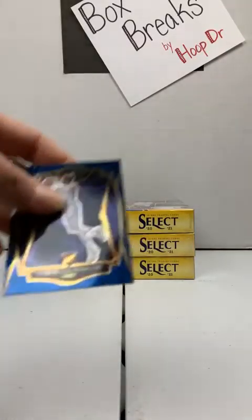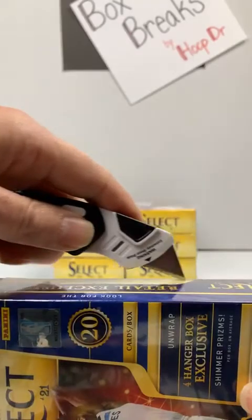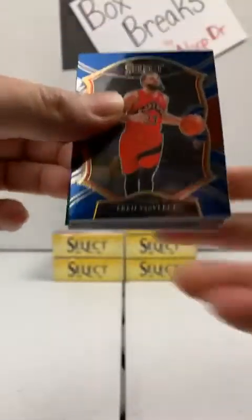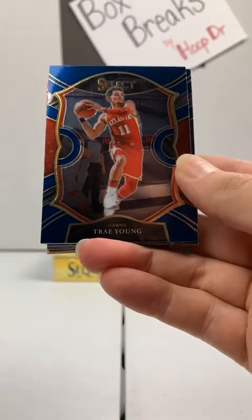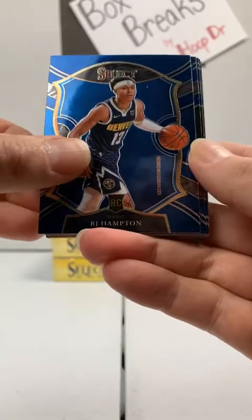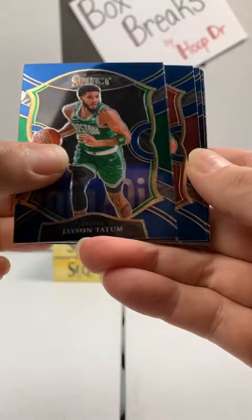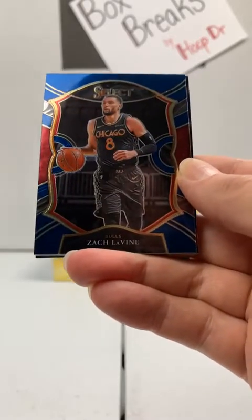What's crazy is we got one more box before we hit the halfway point. Fred VanVleet, Raptors. Payton Pritchard, rookie to the Celtics. Draymond Green, Warriors. Trae Young to the Hawks. Ja Morant, Memphis Grizzlies. RJ Hampton, rookie to the Orlando Magic. Jayson Tatum, Celtics. Kenyon Martin Jr., rookie, Houston Rockets. Sabonis to the Pacers. And Zach LaVine to the Bulls.